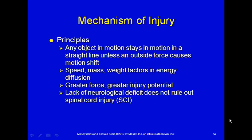We know that patients can have spinal cord injury and have no neurologic deficits, particularly in children. Children can have spinal cord injury without radiologic abnormalities, just because of the stretching of their spinal column, which can cause bruising of the cord or cord damage with no injury to the bone at all.